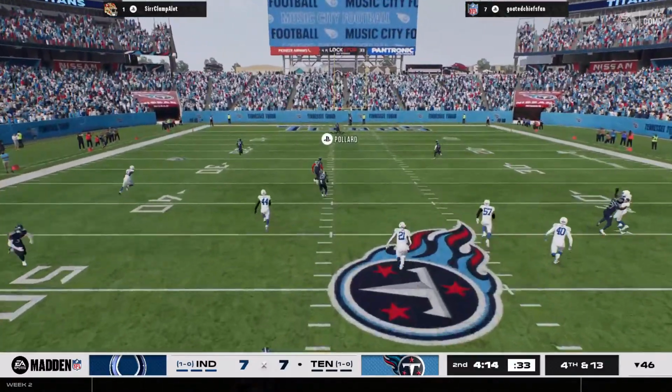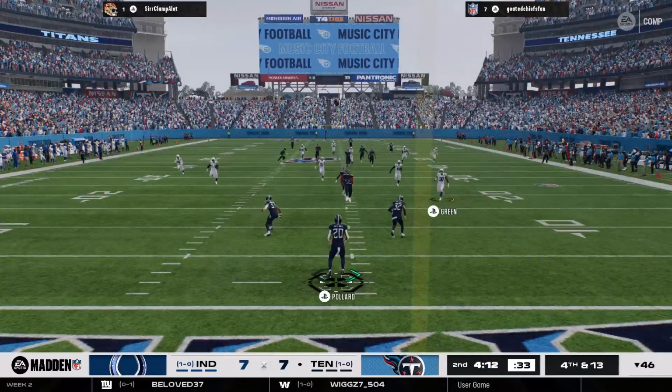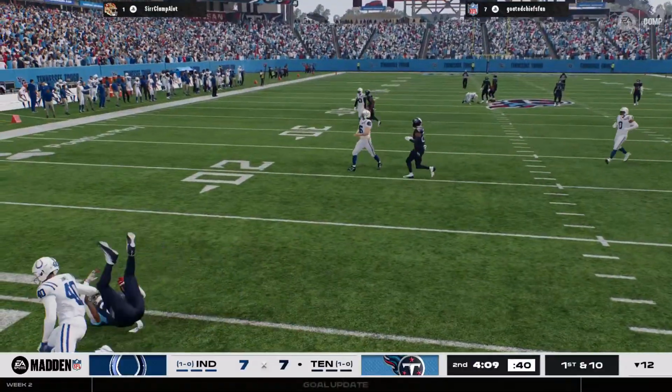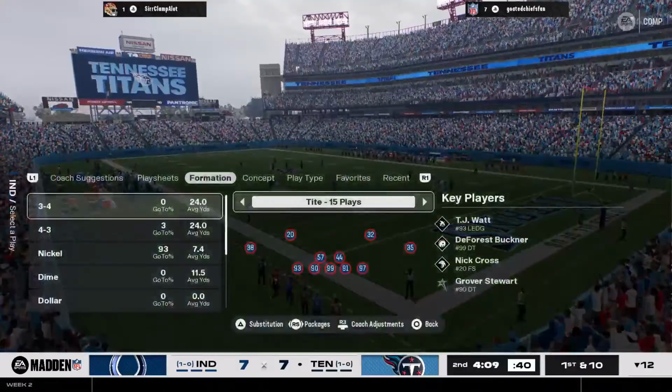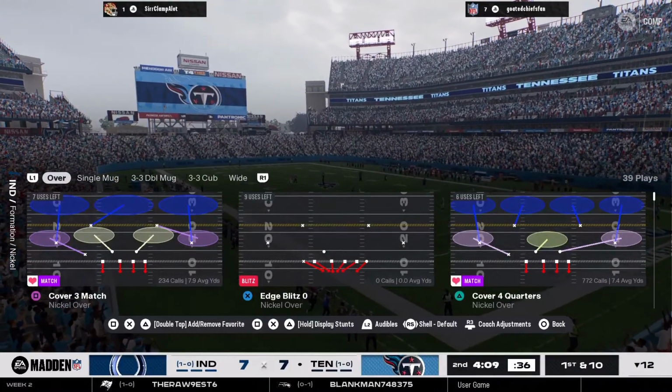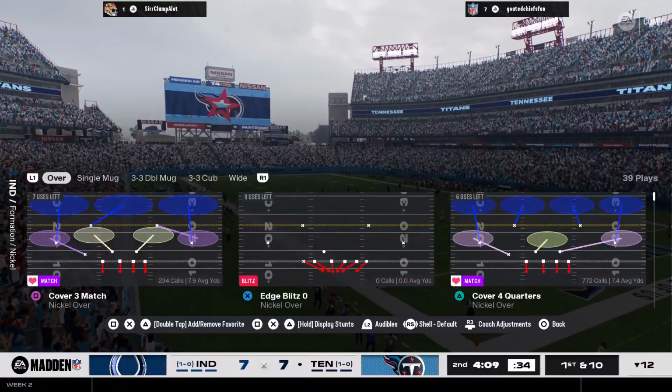Sanchez on to punt here as he sends this one away. The 48-yard punt, 7 on the return. And the Titans will be backed up deep to begin the drive as they take over 1st and 10.